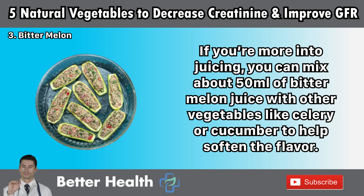If you're more into juicing, you can mix about 50 ml of bitter melon juice with other vegetables like celery or cucumber to help soften the flavor.